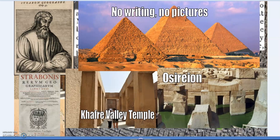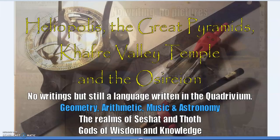writing, there are no pictures on there, but there is a form of writing, and that is geometry and arithmetic, music and astronomy, especially accessed through the metrology, the measures. Thoth and Seshat, gods of wisdom, knowledge, gods of weights and measure, geometry, astronomy.